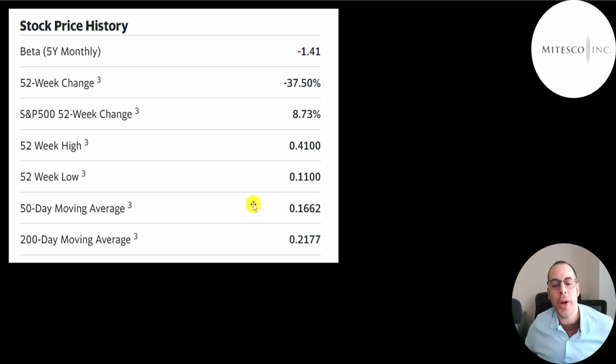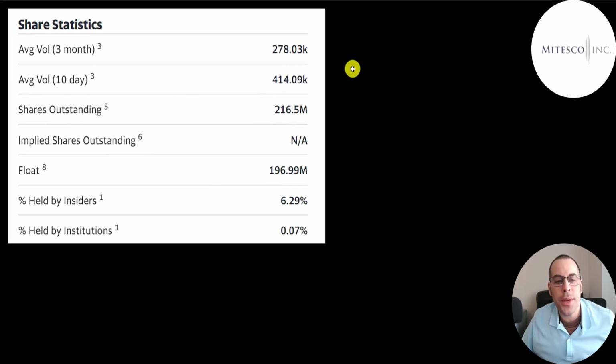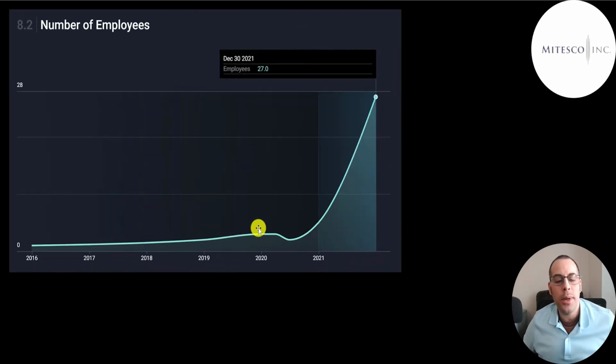And the stock is trading between its 50-day and 200-day moving average. Over 400,000 shares are traded each day on this stock. Of the 217 million shares outstanding, 197 million are on float, and hardly any of the shares are held by institutions. Their employee count has gone up a lot in 2021.